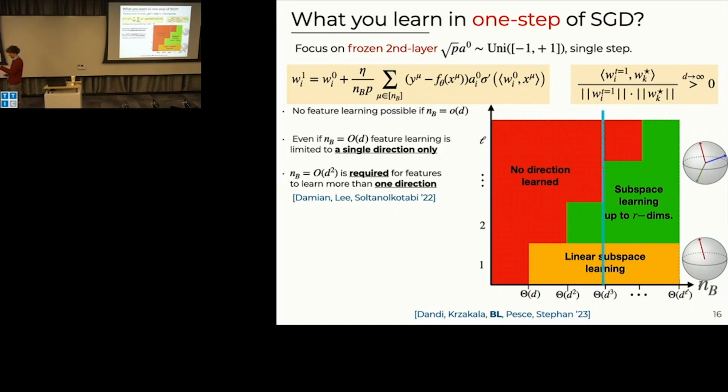Okay, so that is only for information exponent 1, because the average direction is a weighted sum of the directions, with the weight given by the first Hermite coefficient. I see. And if I want to learn more than one direction, I need at least d squared samples. And that was a known result from this paper by Alex Damian et al.